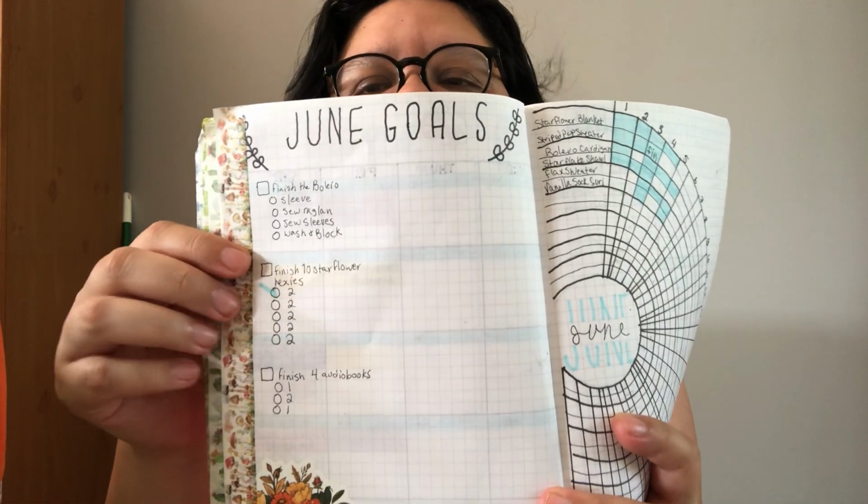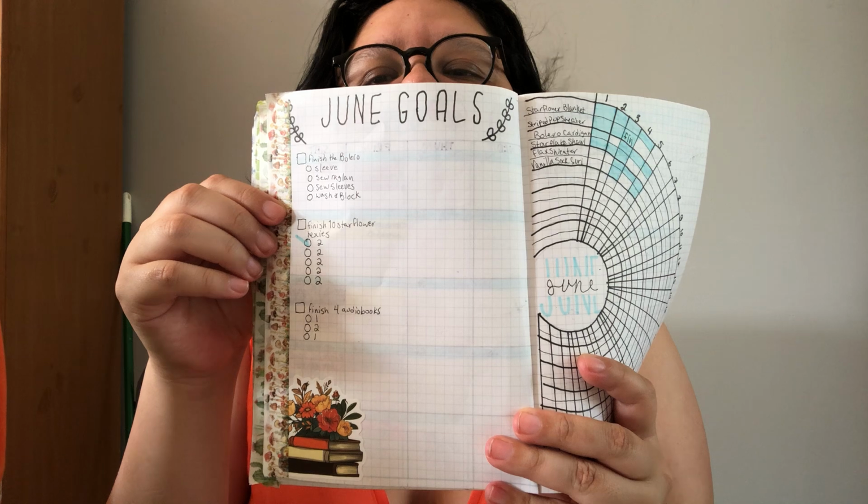And then here are my June goals. So for June, I want to finish the Bolero cardigan. Well, it's not a cardigan, it's a Bolero. The Catherine Bolero. I want to finish that, and I have a sleeve left to do. I need to sew the raglans, sew the sleeves, wash and block. And then my next goal is finishing 10 Starflower hexes, and I already have 2 finished. And then my last goal for June is to finish 4 audiobooks, and I'm working on 1 so far.